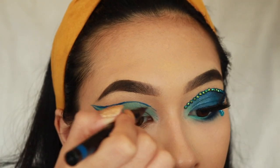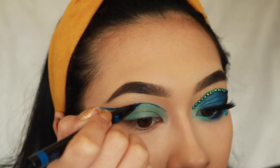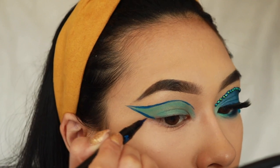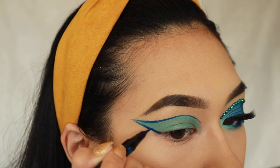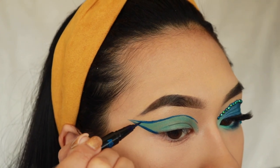So if you are not gonna be doing the outline with the rhinestones, then you can completely skip this step. It's just that when I am working, I like to make sure that I am following something just to make the process a lot faster and a lot easier for me to work with.